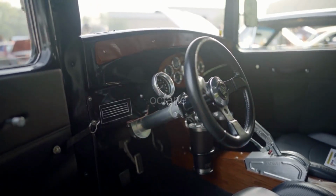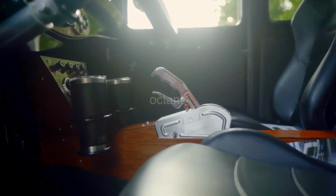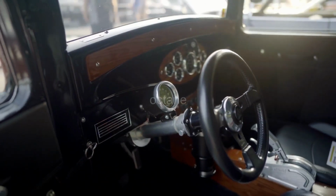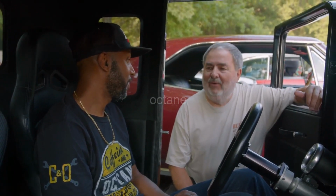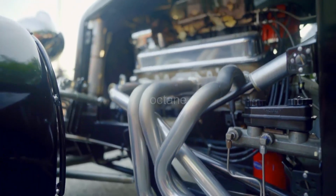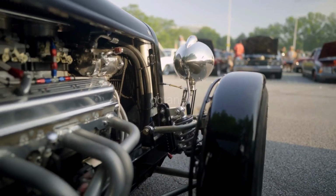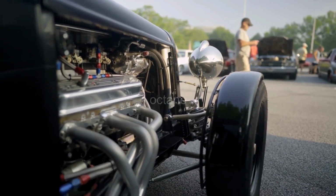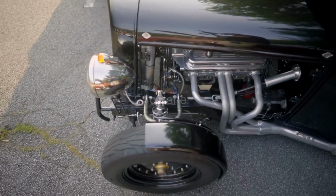Wow, this is unbelievable. So I'm looking at the shifter. I'm looking at the tach. It tells me that we got something beefy under the hood. We got a lot of horsepower here. Started out as a 350, I added 46 cubic inches to it. 396 small block. Putting out how much horsepower? Makes 550 horsepower and 2,000 pounds. Can I hear it? Sure.